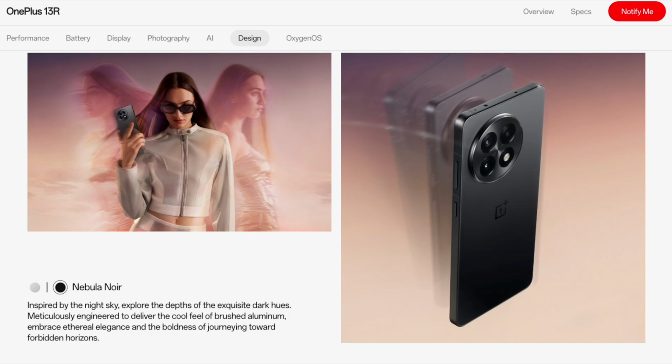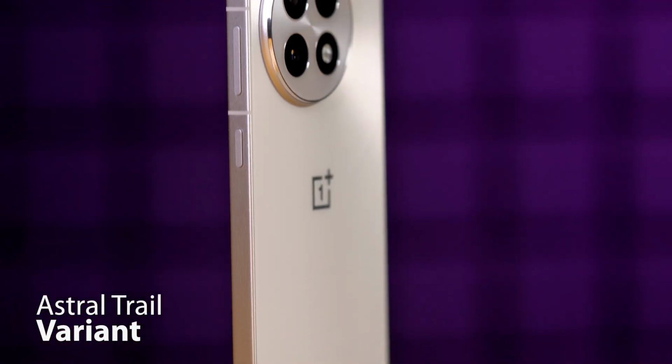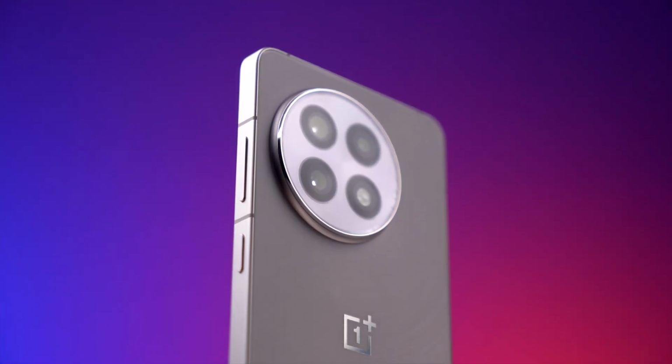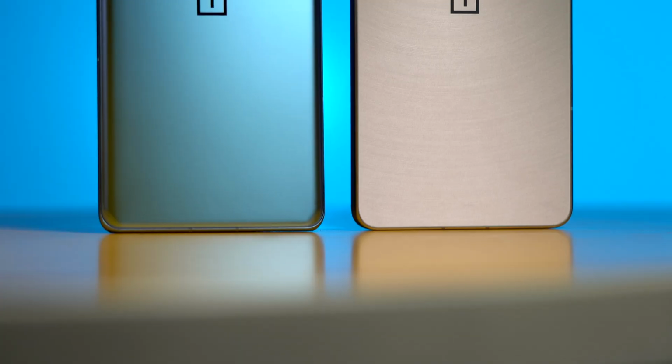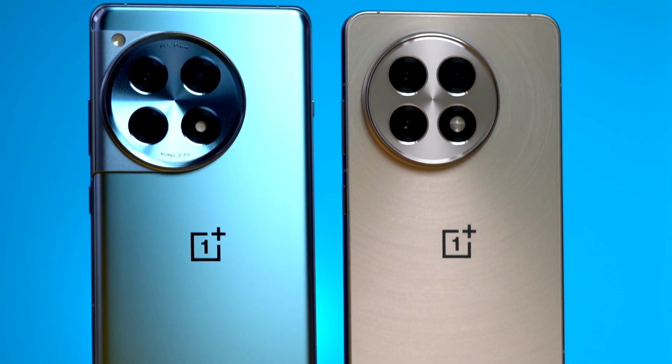I feel OnePlus could have gone with a more vibrant shade here as it did with the 12R, but they decided to keep it simple. Now I've got the Astral Trail variant here and these concentric rings catching light give it a star trail effect with silky smooth texture. While I personally think the design is a bit of a letdown considering how well built the 12R looks and feels even now.